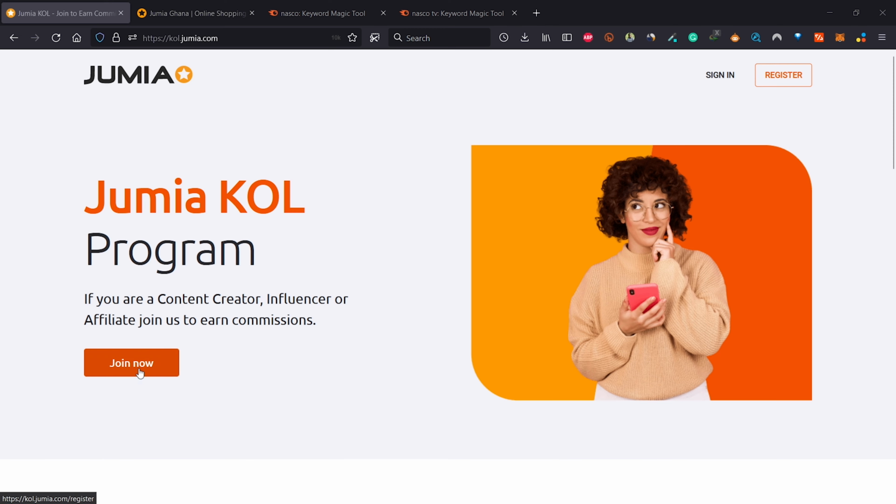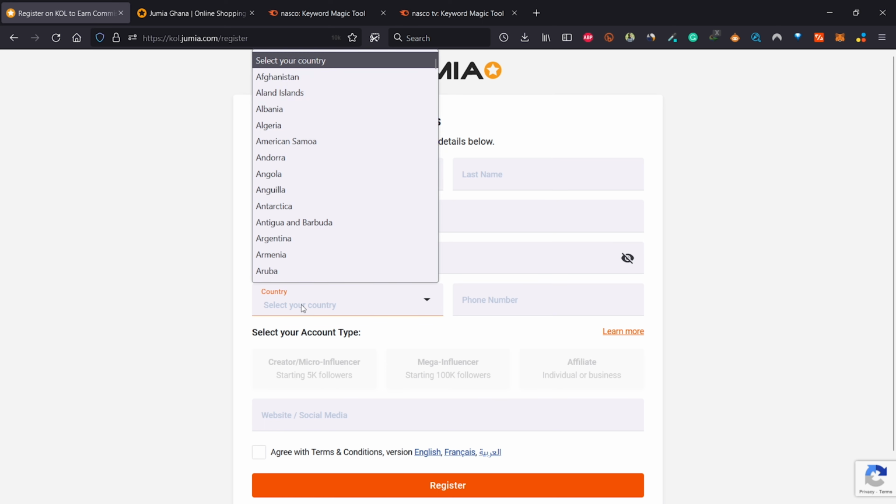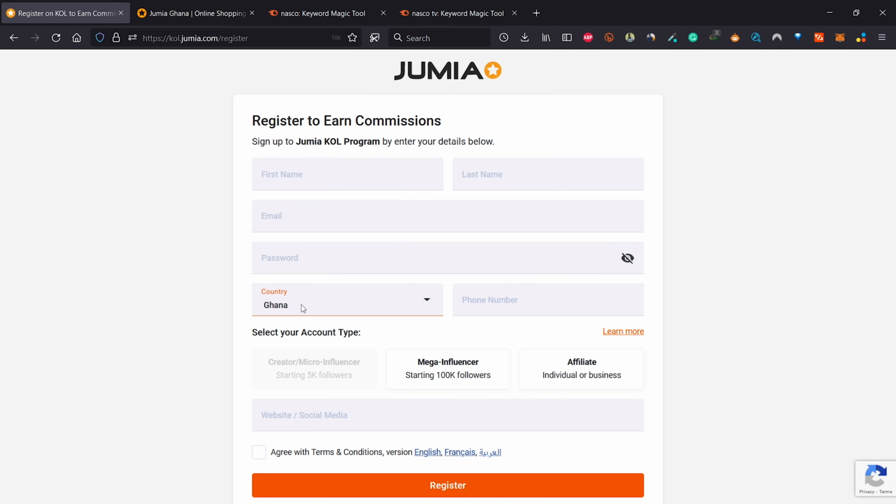Click on join now to get started. This is just a very simple form to register on the Jumia affiliate program. What you need to do is provide your first name and your last name. Then you provide your email address and your password. Then you select the country that you are from. Jumia is in most of the African countries. I am in Ghana, so I will select Ghana. Then I'll provide my phone number here.